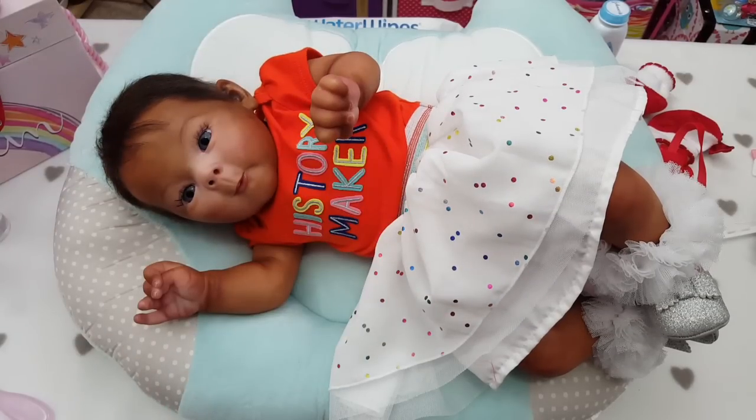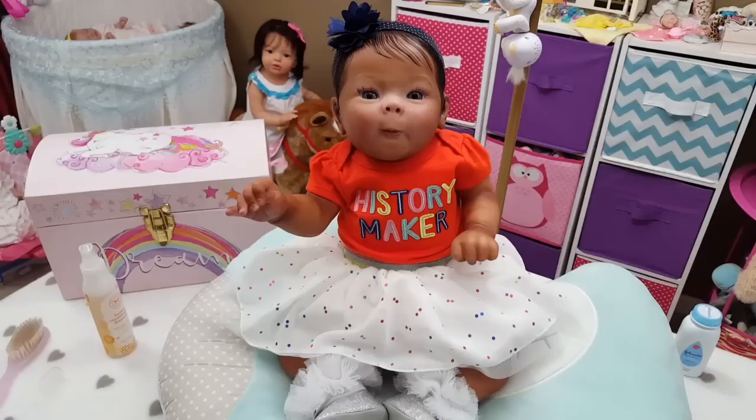Oh my goodness, and she doesn't even have her headband on yet. So let me get that. Actually, I'm going to pause you real quick so I can spray her hair down and get this in and set her up so you can see her better. Hang on one second. Okay, guys. Oh my goodness, she is so adorable. I can't stand it.